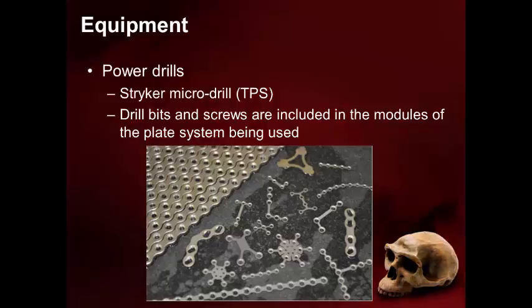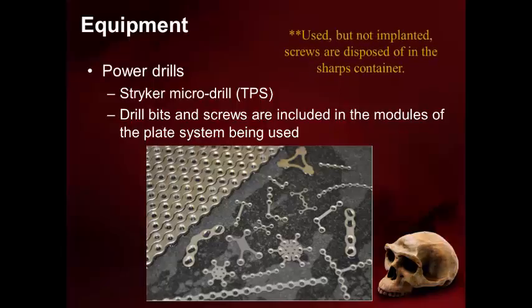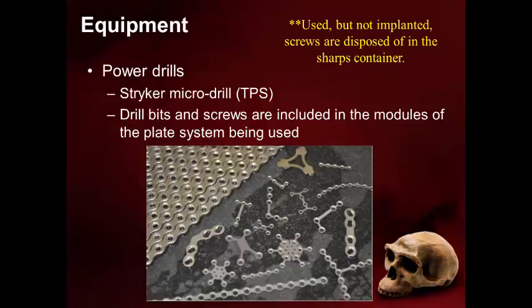We'll also have power drills on our field. And what should you be thinking about when a drill is being used on your field? And remember, if a screw is implanted into the patient, even partially, it may not be re-sterilized and used again on anyone else. That screw has been bought by the patient, regardless of whether it remains in them or not. So keep track, because implants are documented and everything gets charged for.